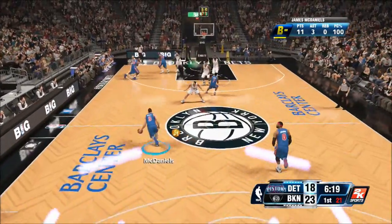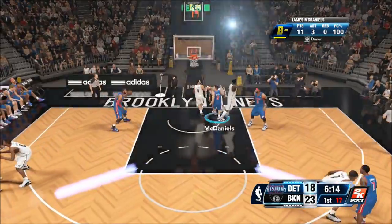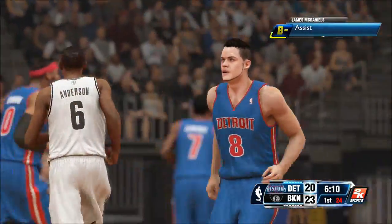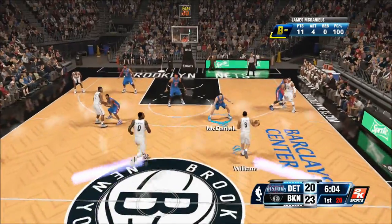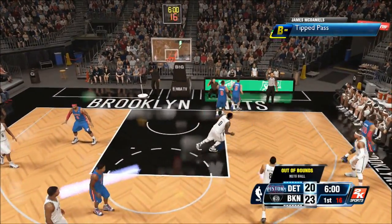Here's Money. 11 points in the game. He dishes it to Monroe. Laid in with a nice touch off the glass. Monroe's got 7. That's their 3rd straight make off an assist. Boy, the ball movement's been fantastic here the last few possessions. Williams dishes to Blotch. That's out of bounds.